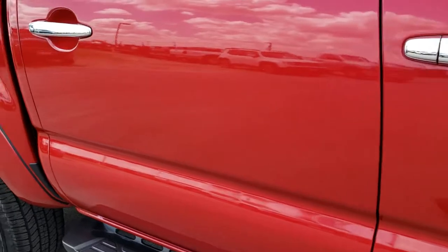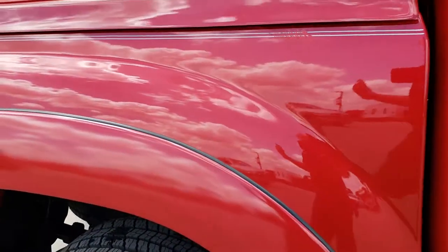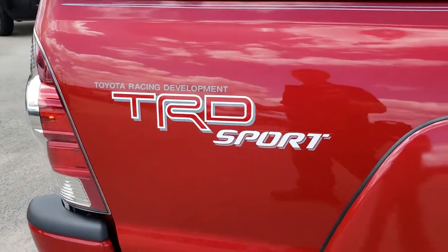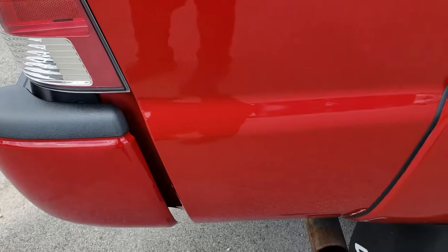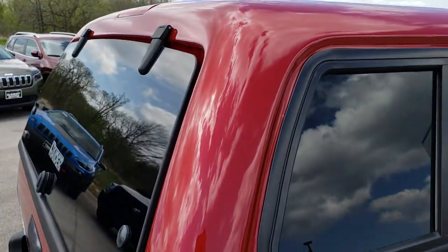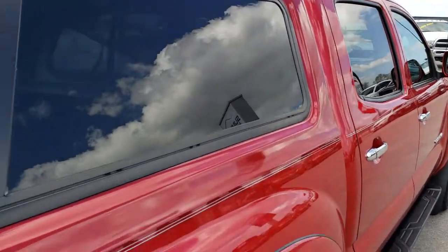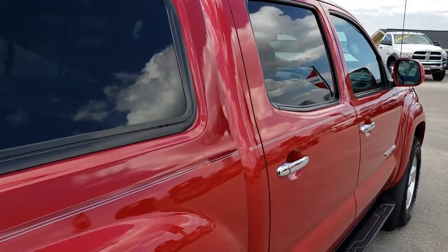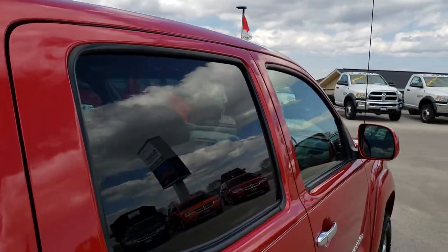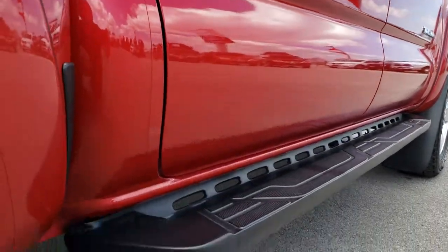We take these HD videos, so whether you're far away or whether you're close by and just can't make the trip down, you can still see the truck, hear the truck, and have confidence in the vehicle that you're looking at before you get here. This one does have a Raider truck cap with it, color matched. We sell a lot of these trucks out of state, so we want to make sure that our customers have the confidence that they're dealing with the right vehicle and the right people.